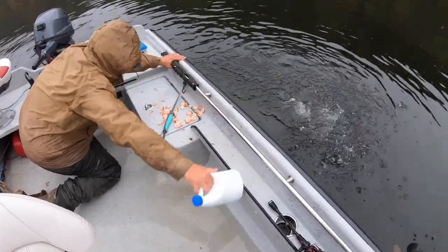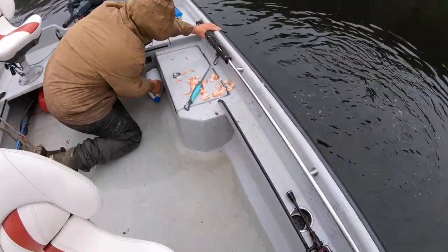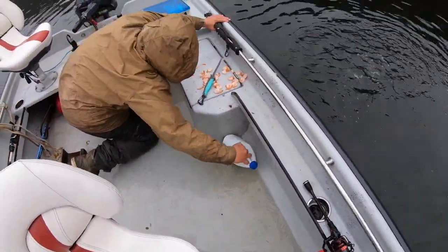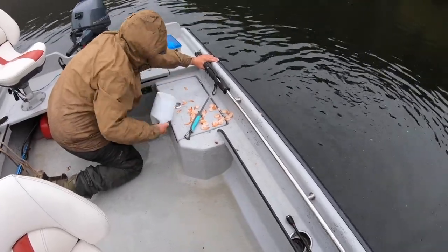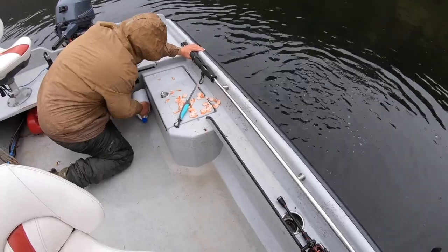Is that bilge manual or automatic? Oh, it's automatic. It's an '07 model. Bought it brand new. Running strong.